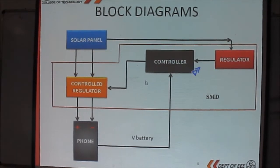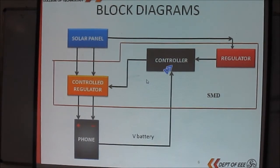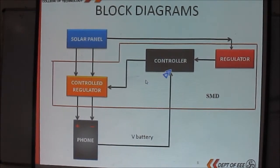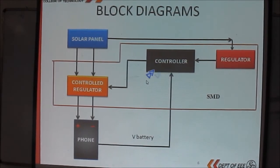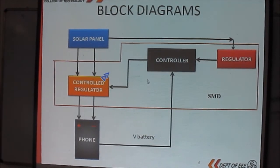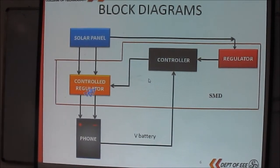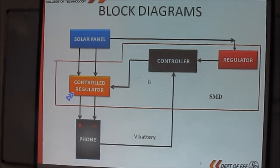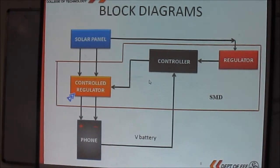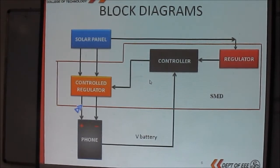And the work of the controller is that it is going to sense the battery level using a voltage sensor. Once the battery level reaches 75%, a message will be sent to the controller through the analog to digital signal using a voltage sensor. And once the signal is sent that the battery level is 75%, the control regulator will be acting as a switch, and this control regulator will be open, and now the supply flows through the solar panel, control regulator and through the phone.